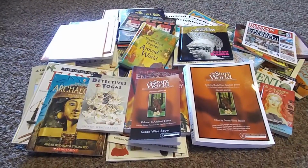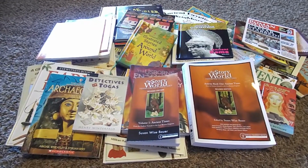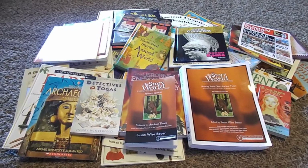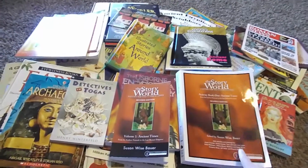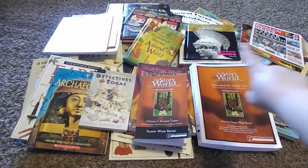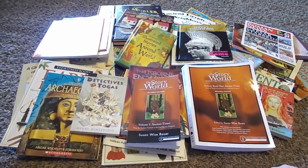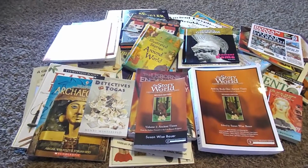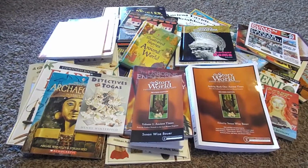So these are all of the resources I plan to use this year, along with the Story of the World, Volume 1, Ancient Times. We're using the activity book, we have the reading book, and we also have it on CD. And then I have all of these books to use as resources and extra reading, read-alouds, and activities, and all types of fun things that we're going to be doing this year.